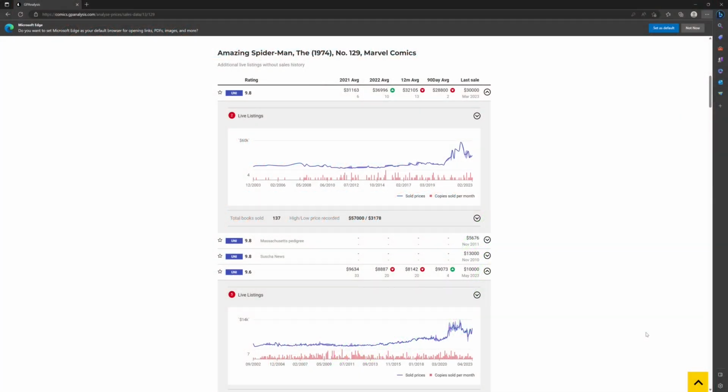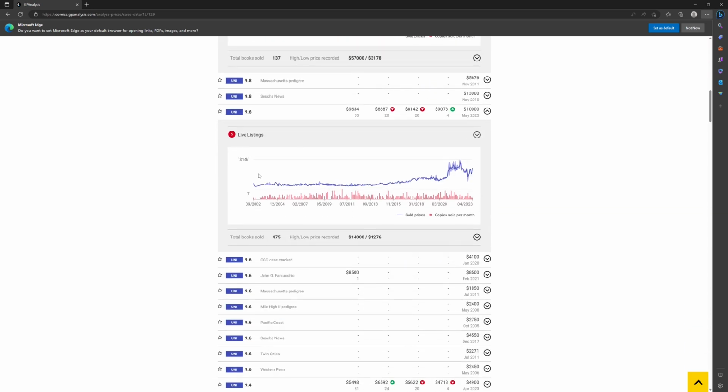You guys know how I do this. I take GPA data, and here are some examples of some different grades that I pulled up. So here you can see the 9.8. Behavior is pretty similar, right? No one is surprised by this. Getting into the COVID era, huge spikes, then big corrections, and then maybe a little bit of an increase at the end there. So that's 9.8.